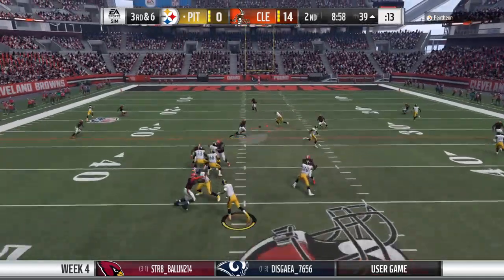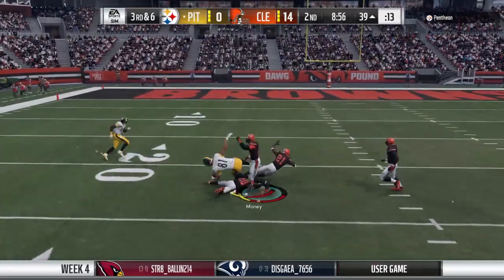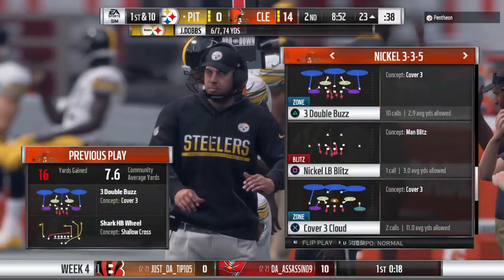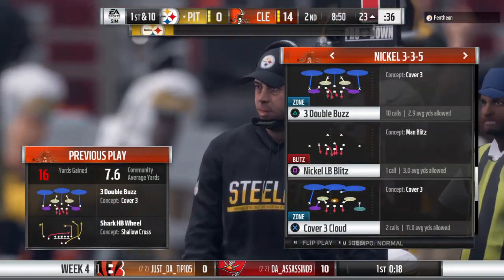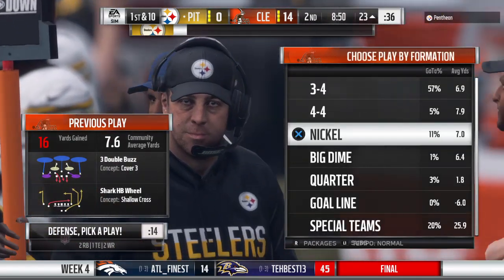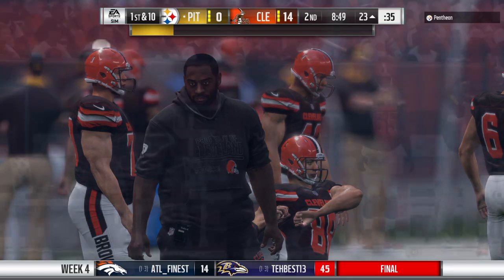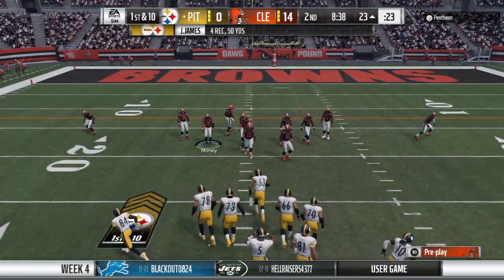Back to throw, Dobbs. And James has it. And he'll be knocked down sideways. 16 yards there. 2 straight plays of 16 yards and another first down. When this offense can get their tight ends involved, they can move the football. Here, a nice route, able to look it in, and picks up the first down.